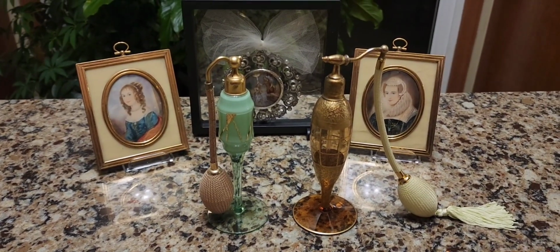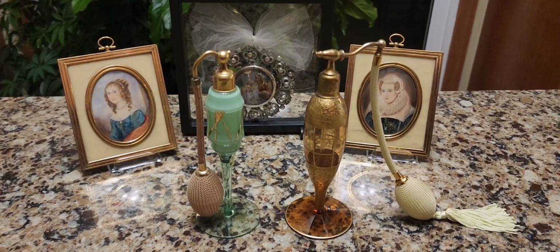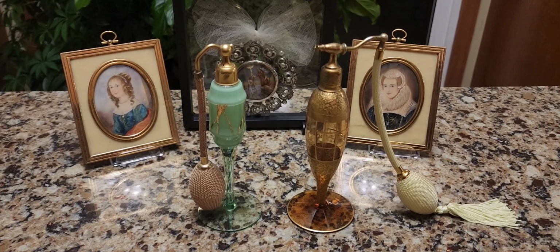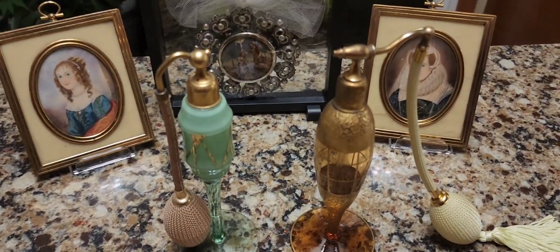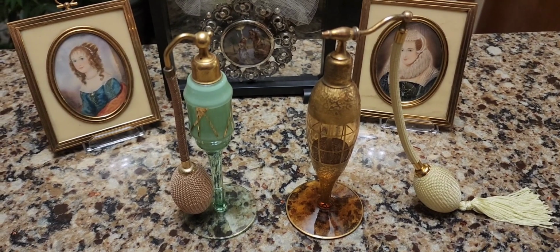All right, so it's the green one on the left, and it's an atomizer perfume bottle. A lot of people call these vintage, but I call these antique. Generally, these were made between the 20s and 30s. So, you could say it's almost 100 years old, right around the time when the flappers were around.